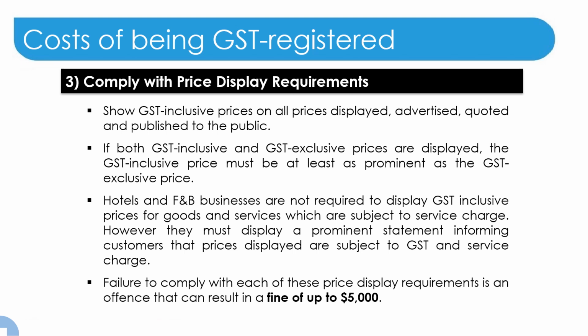Businesses that decide to display GST exclusive prices must also display GST inclusive prices. The GST inclusive price must be at least as prominent as the GST exclusive price.